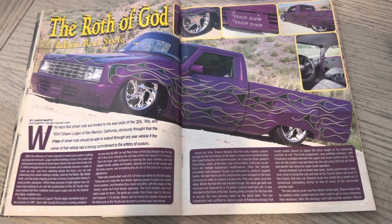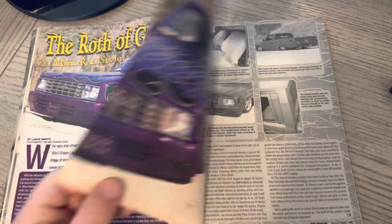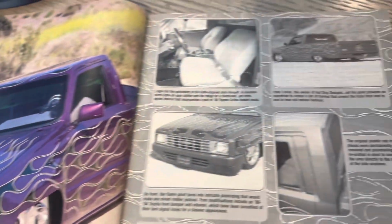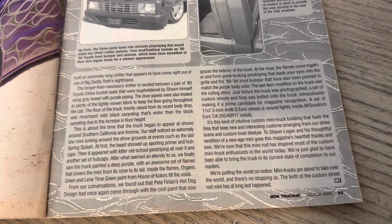Pete Finland of Hot Dog Designs. He chimes in on our posts here and there. Great guy, amazing painter. He laid this down, if I remember correctly. And I did see Pete's name right here.